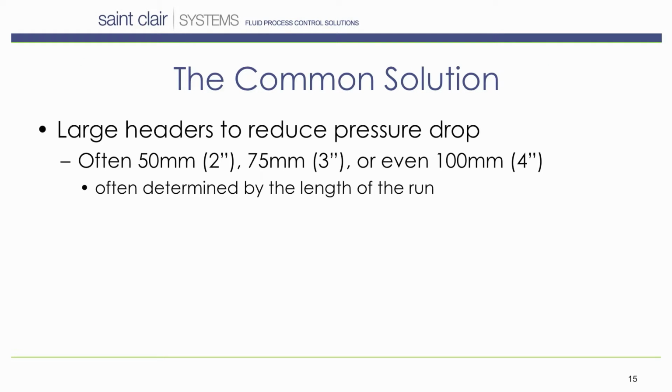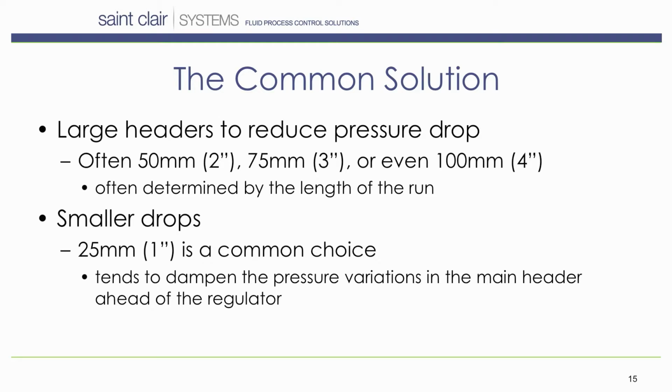Now, this affects all systems, every sealer system out there, but there are some common solutions that are generally employed to compensate for this kind of situation. Usually when you're running 20 to 25 meters, you run large headers, 50, 75, even 100 millimeter. And these are often determined by both the length of the run and even the viscosity of the sealer we're pumping. These are complemented by smaller drops. In fact, that 25 millimeter pipe that was used throughout the entire system is commonly used for a drop from the larger header down to the dispense.